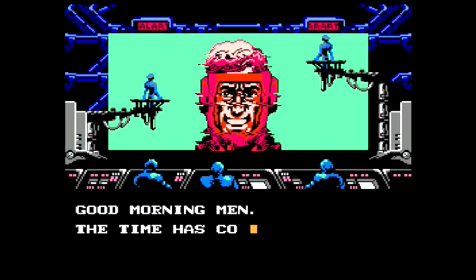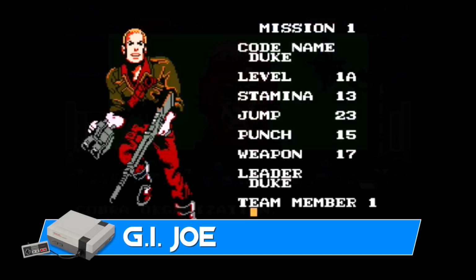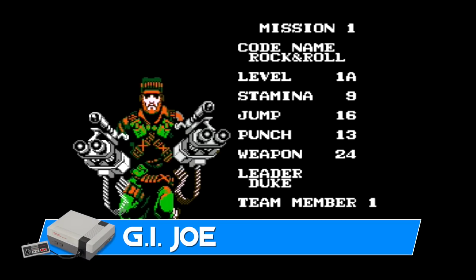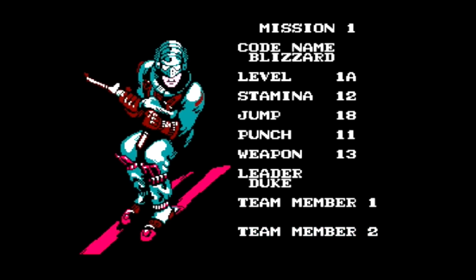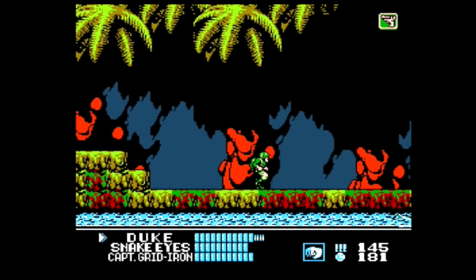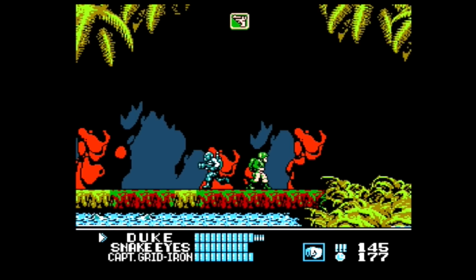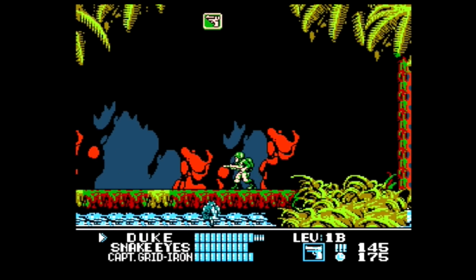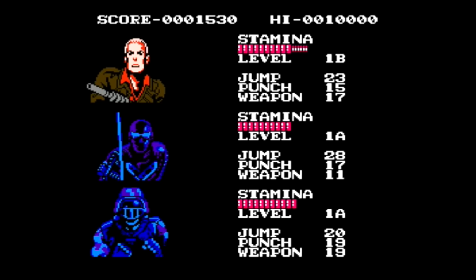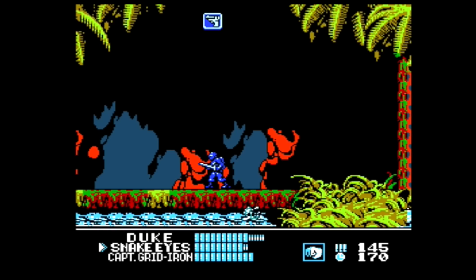So much animation, like in everything. The trees are animated, the water's animated. You choose which G.I. Joe characters you want to be, and then each one has different skills. Snake Eyes, for instance, can jump higher than anyone else. What type of game is it? Is it a battler? Yeah, it's like a run and gun kind of thing. You have your guns, you can pick up new items. You can always punch enemies, too, if you don't want to use your bullets and all that. But it plays like a Contra or something like that.